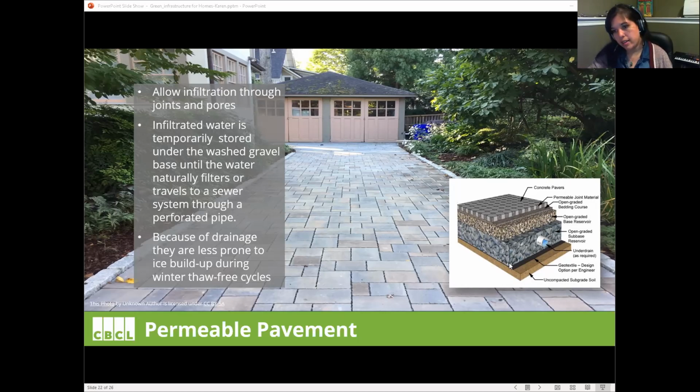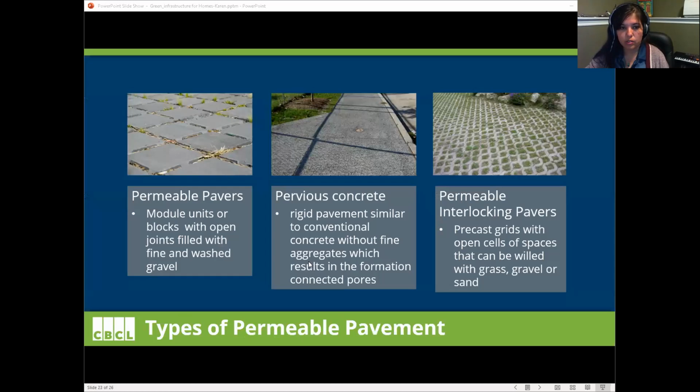So it's basically a layered approach that consists of different bases that allow infiltration, and this little pipe over here to the right is that perforated pipe that might allow some excess water to join the standard system, the storm sewer. Because of the drainage, they are less prone to ice buildup during winter and freeze-thaw cycles.